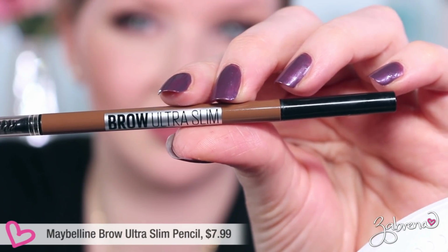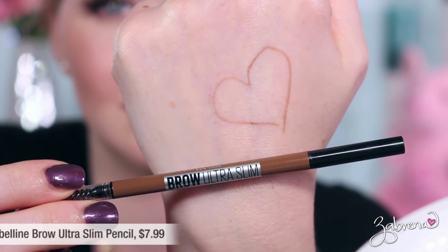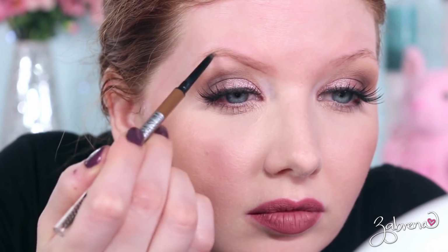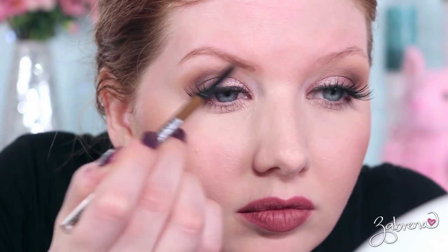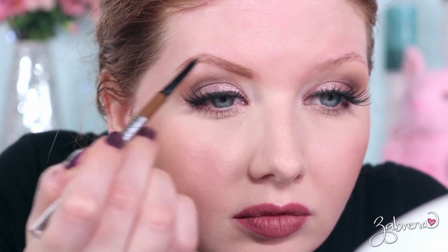Another one I have to share with you comes from Maybelline. This is their Brow Ultra Slim, and the shade that I'm showing you here is Soft Brown. This is another one that has a very easy to work with formula. It's smooth, very pigmented. You really don't need much pressure when you're applying it, and it does give you hair-like strokes because of the defined tip of the pencil.